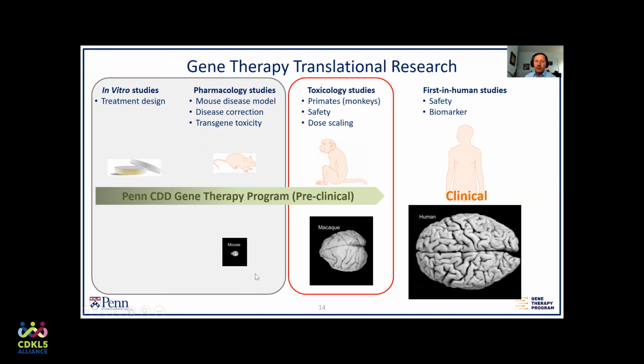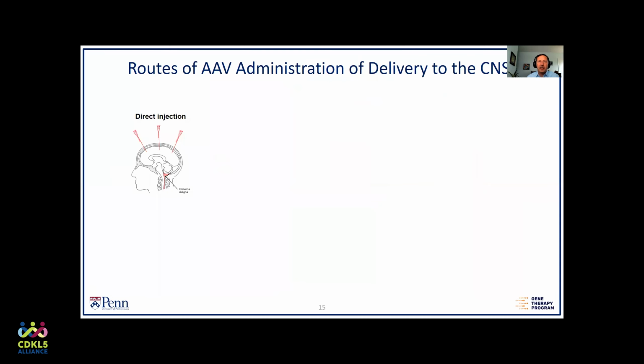For example, the mouse brain is fairly small, and so it's easily amenable for an injection to reach the entire brain with a gene therapy. The macaque brain is already multiple hundred times bigger than the mouse brain, and the human brain is even bigger than that. So it turns out that a simple injection in the mouse brain is not sufficient to deliver gene therapy to the entire macaque brain.